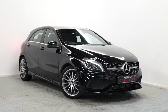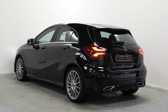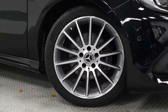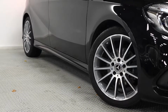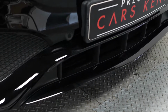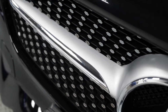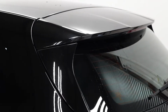This is a quick video run through of our 2018 Mercedes-Benz A-Class AMG line we have in stock. This A-Class is finished in the black paint. You've got the optional 18-inch multi-spoke design alloy wheels with the diamond turn finish, only available on the AMG line. You've got the standard AMG line trim throughout the exterior with the more aggressive splitter, the chrome trim on the grille. You've got the diffuser at the rear with the chrome tailpipes and the spoiler as well.